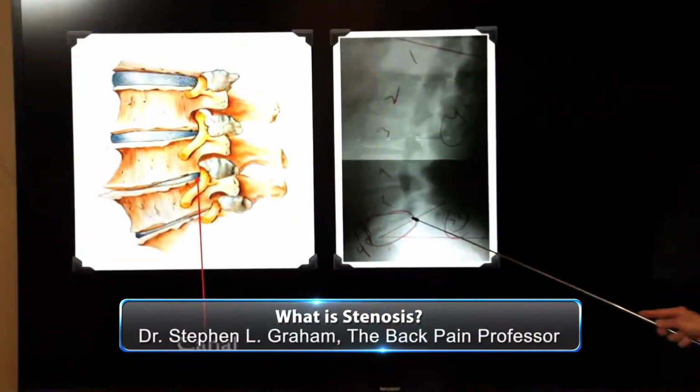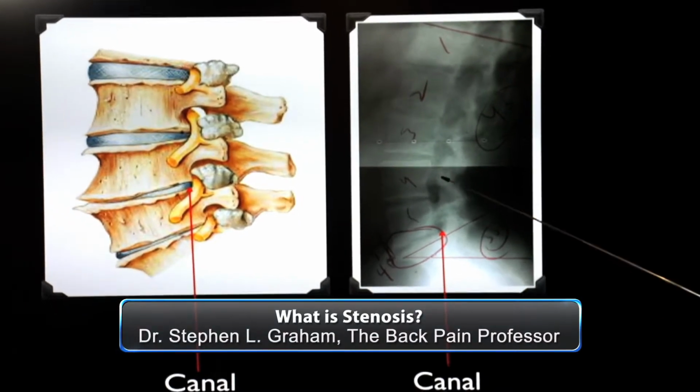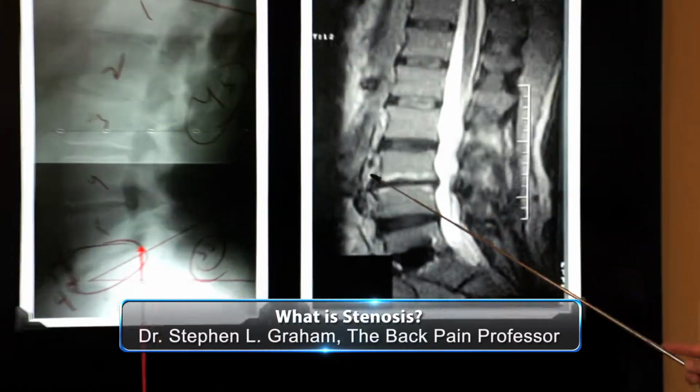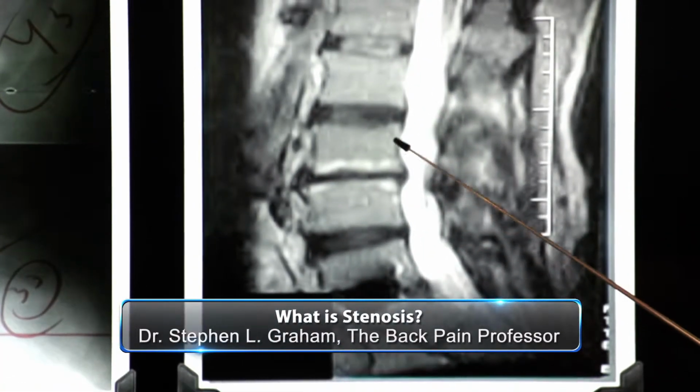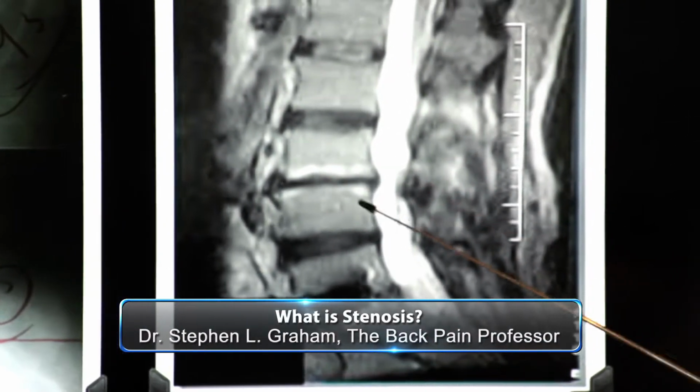Here's an example of an x-ray. That's a degenerated disc there. And that makes that canal too small. Let's look at this one. Here's an MRI. Look at that. There's that degenerated disc. It's getting into the canal, and we got problems right there. This looks good, but there it doesn't.